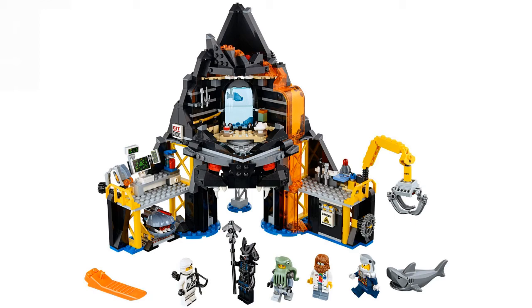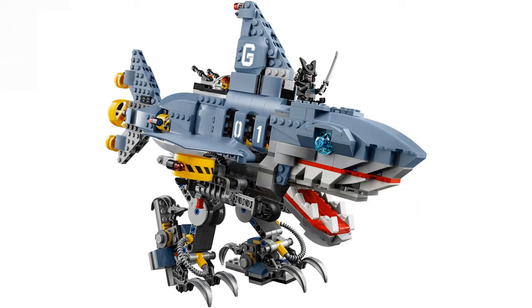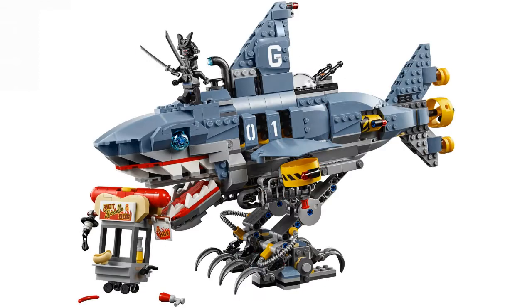Next up we have Garmadon, and this is kind of a short build for Garmadon that he created, I guess. And I think the technique showing on his legs is actually very nice. I really like that. It's also a very nice build, I think.